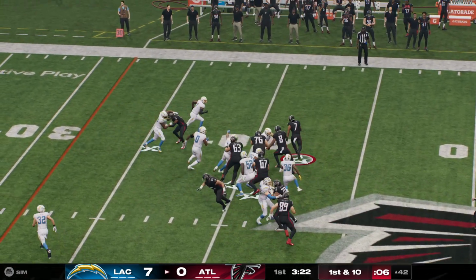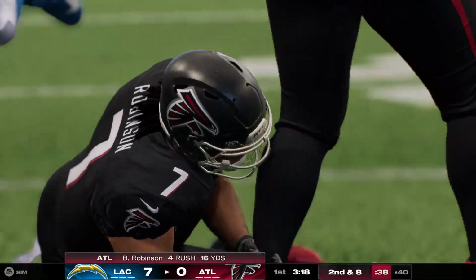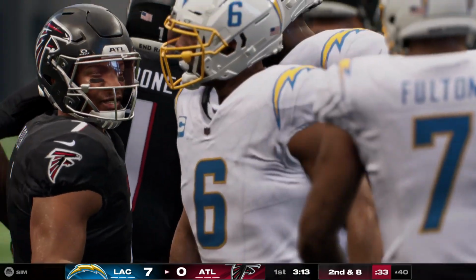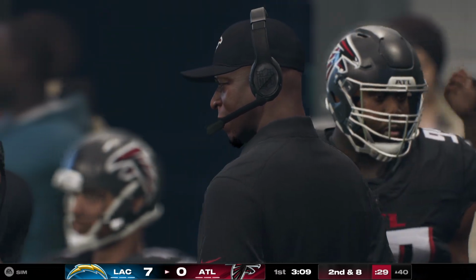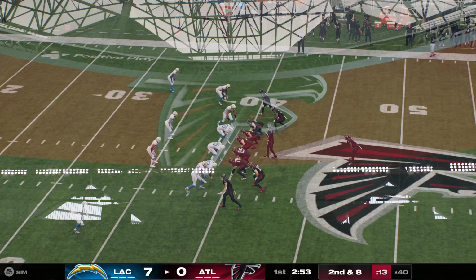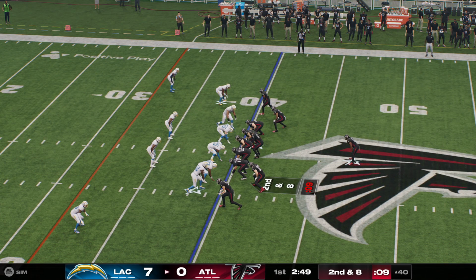On 1st and 10, it's Robinson. And he's got it to about the 40. Oh, that's a real nice job there by the defensive front. They just engaged and held their ground. But how about the guy who made the play? We often talk about whether they take a good first step or not. Many times you just don't take any step. Just get your feet moving, get your body going, and then once he made the read, he was able to make the play.